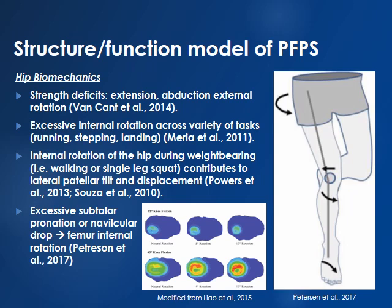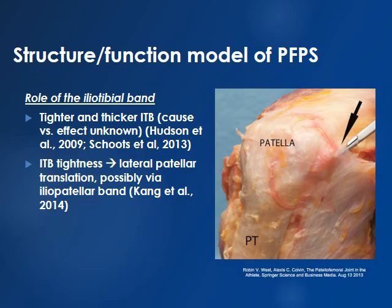You can see from the diagram, the finite element analysis down below, what happens when you have increased internal rotation of the femur. You do get increased compressive forces on the patella. In terms of your hip rehab, you would typically think about focusing on hip extension, hip abduction, and hip external rotation. Those are classically the things that are emphasized in addition to a general hip strengthening program. It's important to be well-rounded.